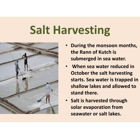Students, do you know what salt harvesting is? Let us find out. During the monsoon months, the Run of Kach is submerged in seawater. When seawater reduces in October, the salt harvesting starts. Seawater is trapped into shallow lakes and allowed to stand there. These shallow lakes are called salt pans.